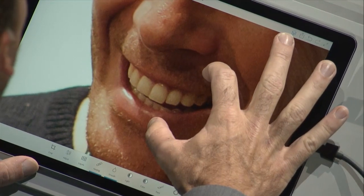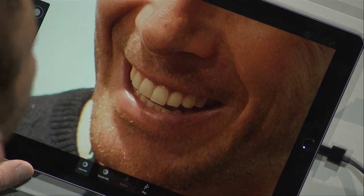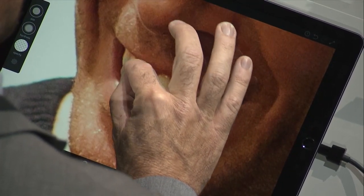Okay, now let's work on my teeth. I would love to say that this is just the lighting. But the truth is, it's much more likely that I've been dipping into Jason Levine's coffee supply, and I have. I've been going crazy on the coffee, and that's why my teeth are discolored here. I don't know how Jason keeps his so white.